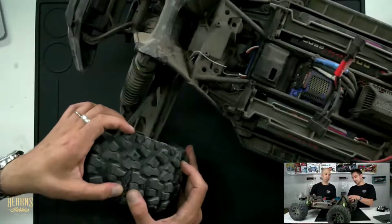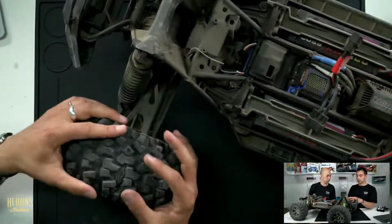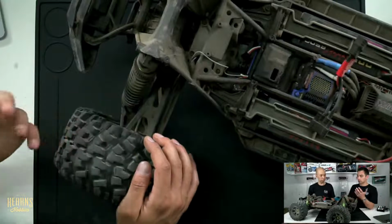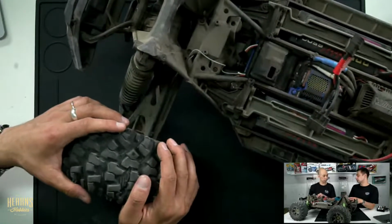There you go. So you can see there is a big cut on this wheel, and it does happen because these wheels are ballooning at that speed. They get really big, and then you can just catch a tree or a rock, and you just blast it off. And these tires are really expensive, actually.